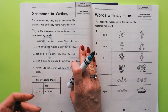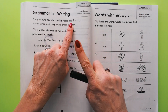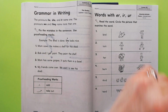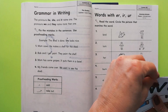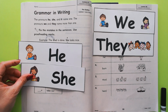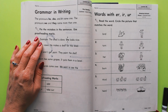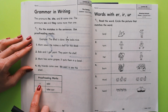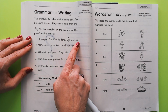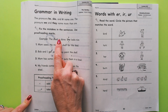Now we get to practice our pronouns. It says the pronouns he, she, and it name one, like one animal, one person, one place, one thing. The pronouns we and they name more than one. So we and they take the place of nouns that mean more than one. And he, she, and it take the place of nouns that mean one. That's all they're saying. So now we're going to fix the mistakes in the sentences. And we're going to use these proofreading marks to either add or take out a word. And they give us an example. The shed is done. She looks nice. What? They had to cross out she because that was the wrong pronoun. A shed is a thing, so we have to use it.